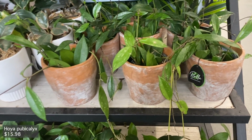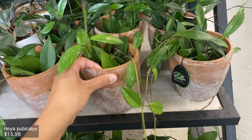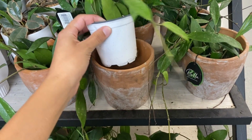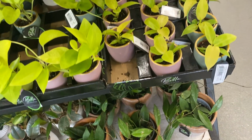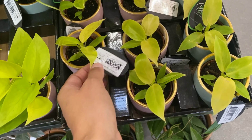Over here in the front, they have these Hoyas. I like the pot that they're in. I like how it looks like aged terracotta. But it's $15.98 for a 4-inch plant. And there's also these really tiny, I don't even know what these are. They're just like baby philodendrons.